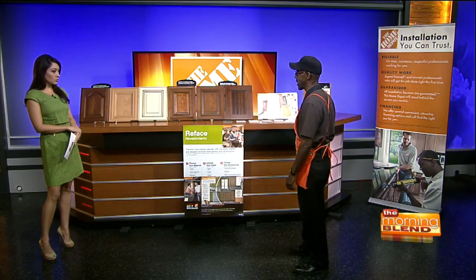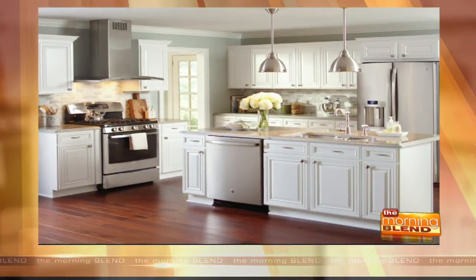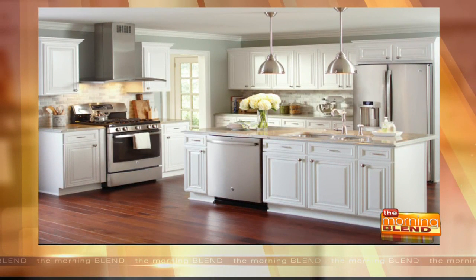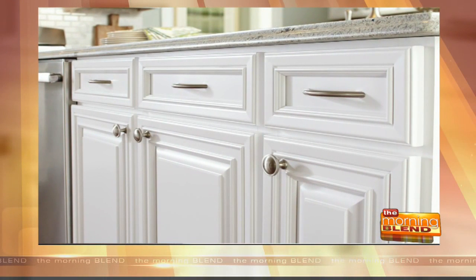You can see we can get your financing done, everything right there. And the work is reliable and guaranteed. It's done by Home Depot, so we're going to back it up. You don't have to worry about it not being right. Just like anytime we shop at Home Depot, we're going to make sure that you're happy when you leave. So that's important to us.